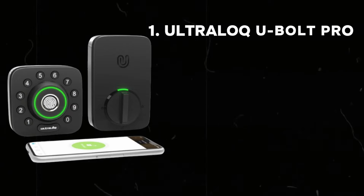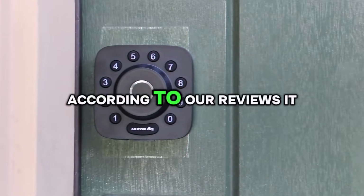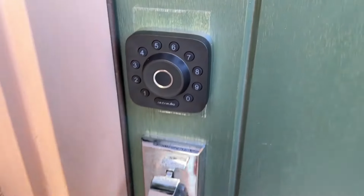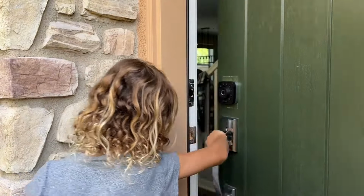Thank you. 1. The ULTRALOQ U-Bolt Pro. Its price is $159. According to our reviews, it is the best feature smart lock. The ULTRALOQ U-Bolt Pro smart lock stands as a pinnacle in home security, boasting an array of features designed to fortify the safety of your abode.